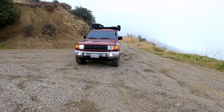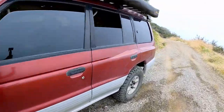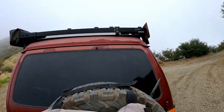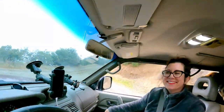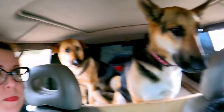Uh-oh. We have a headlight out. Alright, more trash. There is a lot of trash on this trail. What does your map call this road? This road is Lower Lytle Creek Ridge Arcade, also known as 3N31.